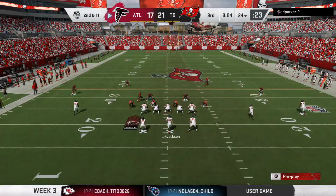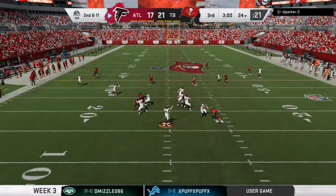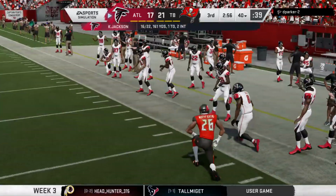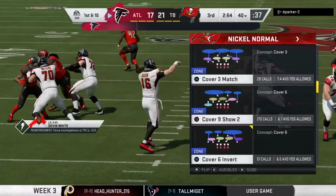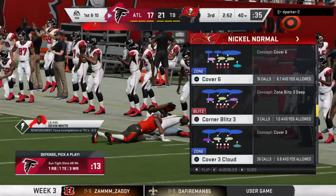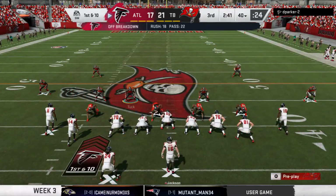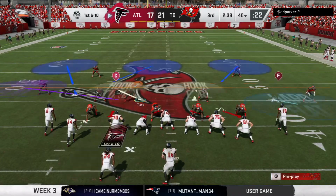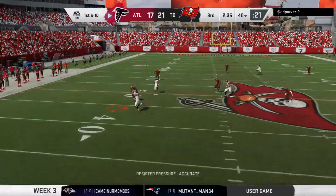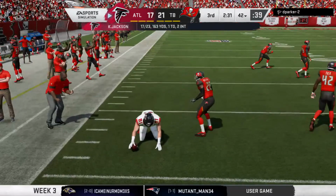That leads to a 2nd and 11. From the gun, Jackson. Caught by Jones. And he takes us up to the 40-yard line before being corralled. It's a gain of 16, 1st down Falcons. This quarterback now perfect since the second half started. 7 of 7. It's 1st and 10. Now it's Jackson. He's got Hooper on the short connection. Give him a couple on the catch.